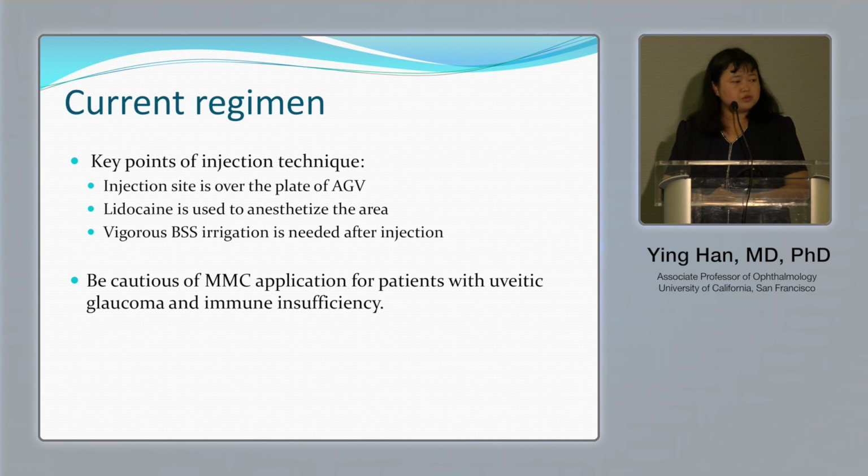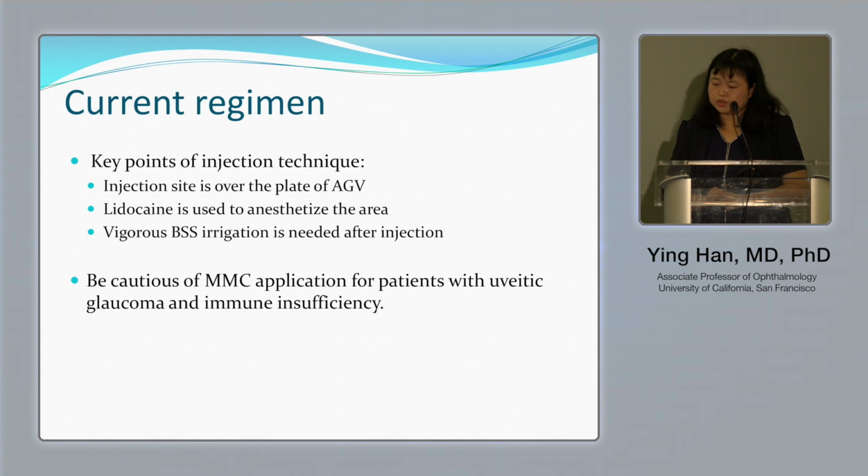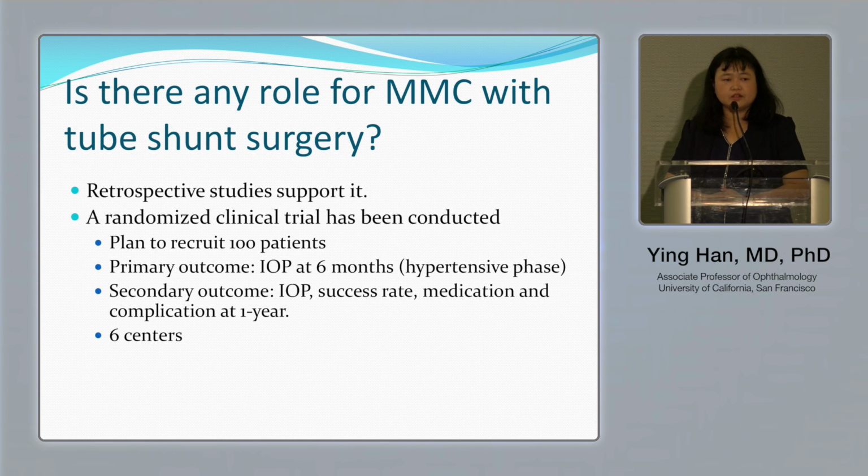I want to remind everyone to be cautious with mitomycin application when we deal with patients with uveitis or immune suppression, because we worry about infection and hypotony. So finally, in the last 2 slides, is there any role of mitomycin with tube shunt surgery? We think that all our retrospective data definitely support it.